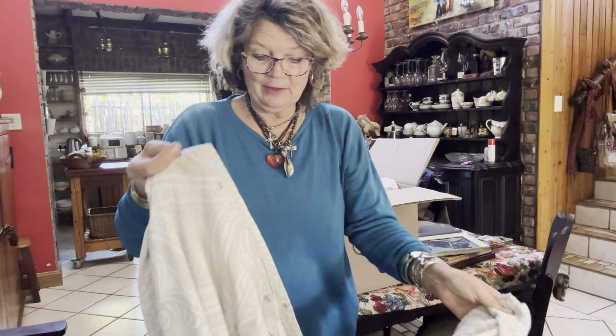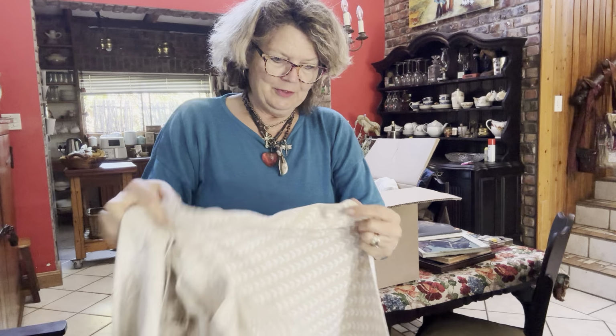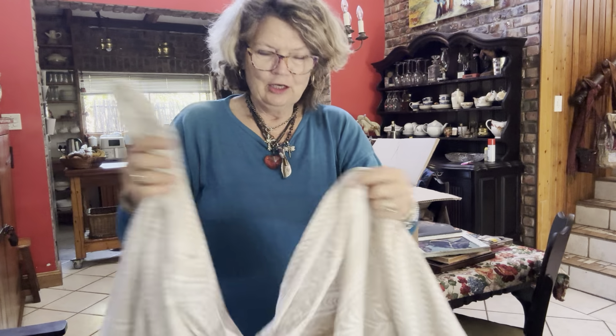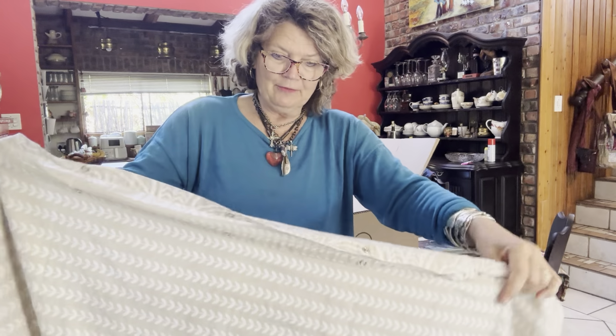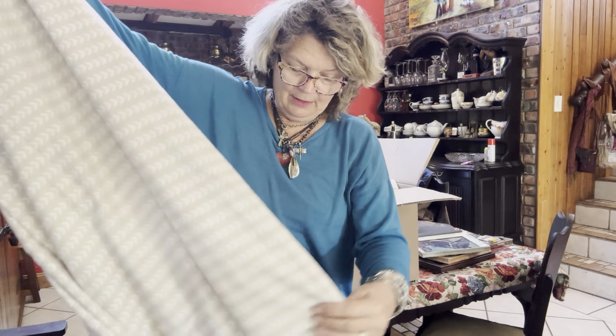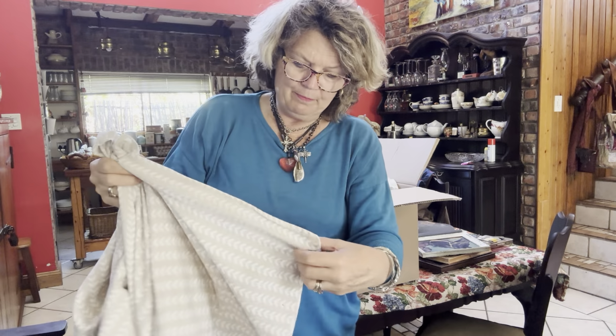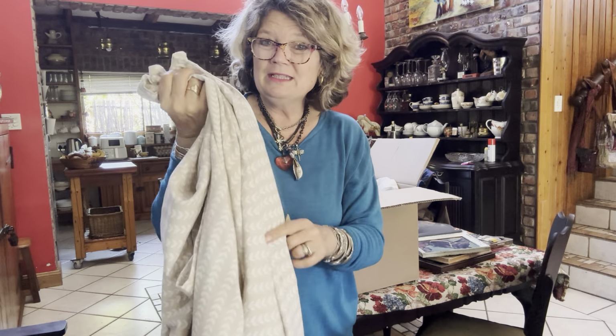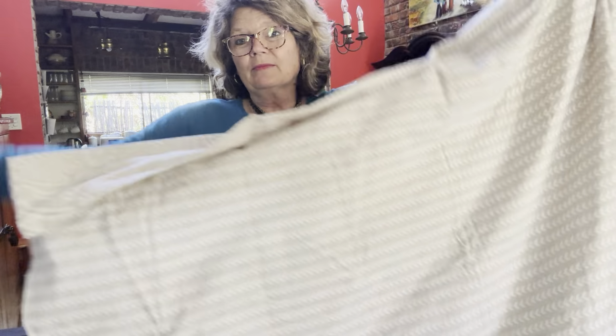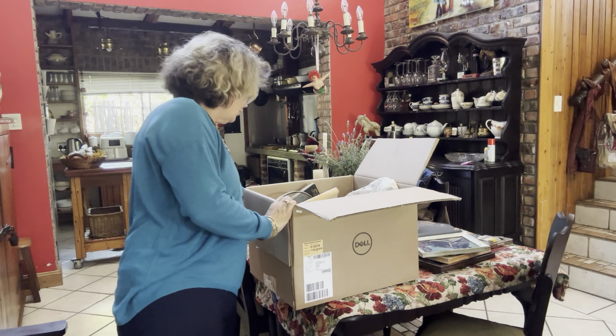Every time I look for a piece of cloth for my slow stitching and things or my books, I go for this. It's a duvet cover, so I thought, wow, this is double. And at half price, this was 30 rand, so $1.50. I absolutely love it. That is cotton.